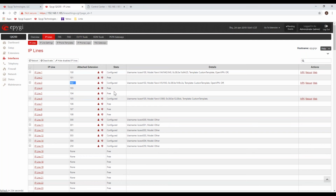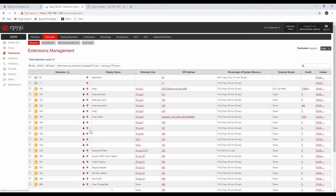Okay, so next, we've shown the plug and play and we showed the auto config method. All right, lastly, I want to show you a third method. If we go back to our extensions list, I do have an I-20. It's configured on IP line number 14. Okay, so this is one of those devices that we don't auto-configure. IP line 14. You can see, let me click on it. It's extension 304.